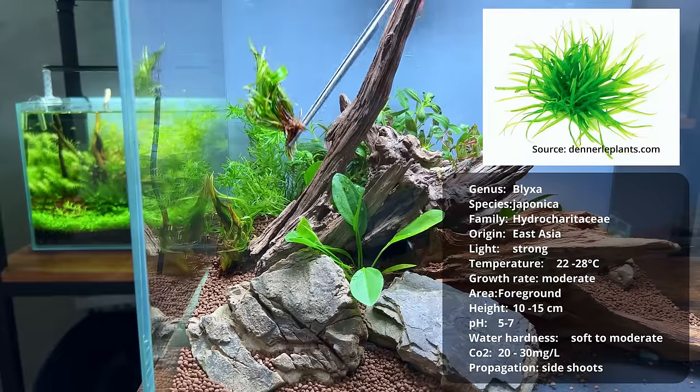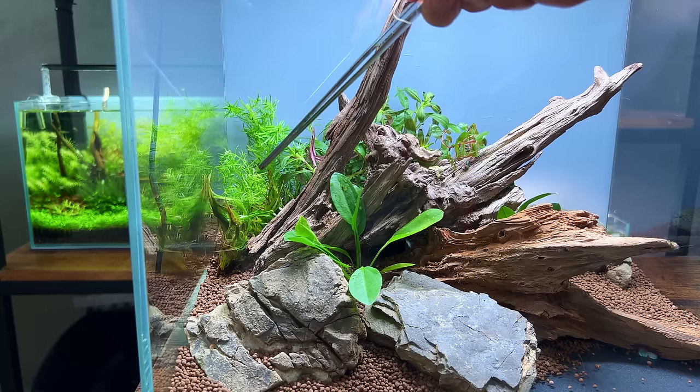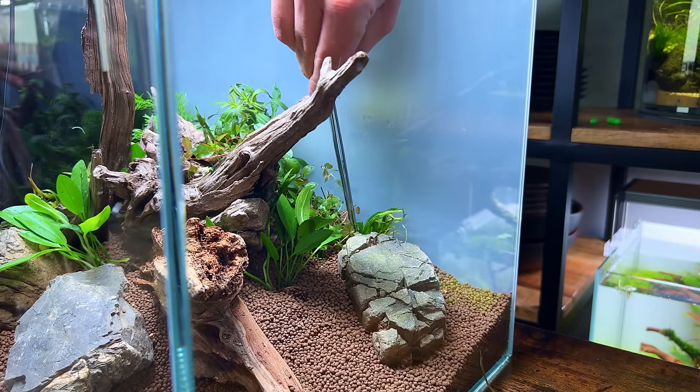Nice. Then the Blyxa japonica is going in front of the Pogostemon deccanensis. So the Pogostemon deccanensis will stay vibrant green, and the Blyxa might turn a little bit orange reddish, especially with high light and low nutrients. I'm also going to plant some Blyxa on this side, next to the Ludwigia super red.